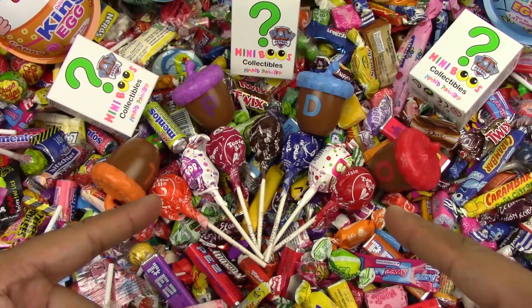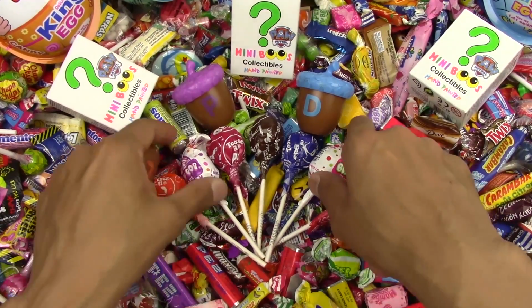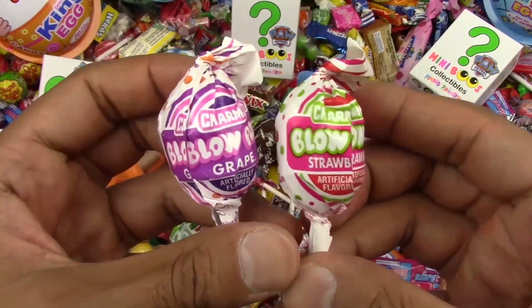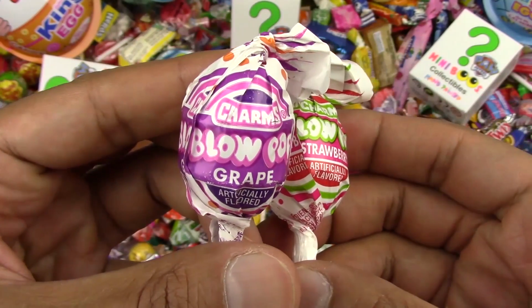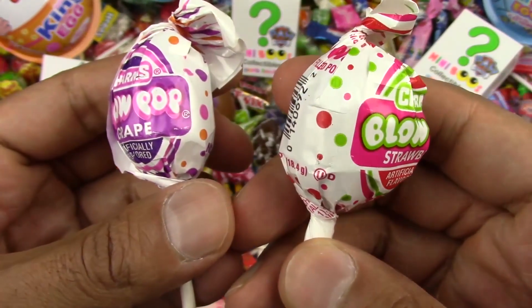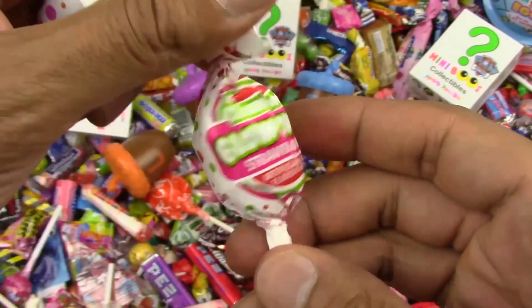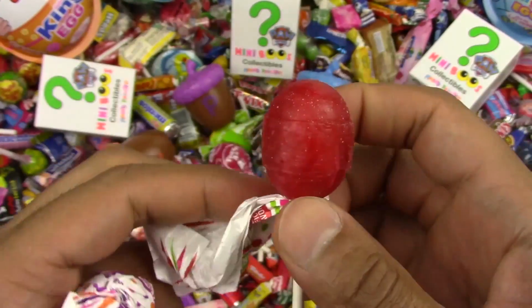We got some new pops, lollipops. Let's open the blow pops first. These two. Look at that. We got a strawberry and a grape lollipop. A purple and a green and strawberry pinkish red and white. Let's open up this one and see if it's going to be a yummy one or a yucky one.